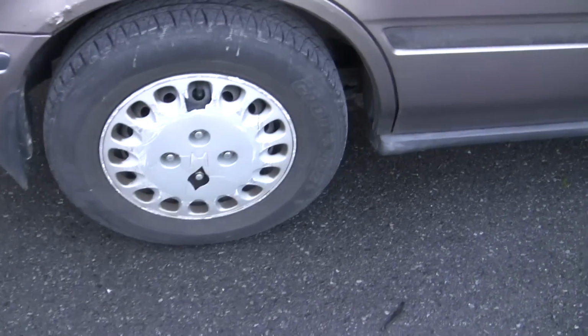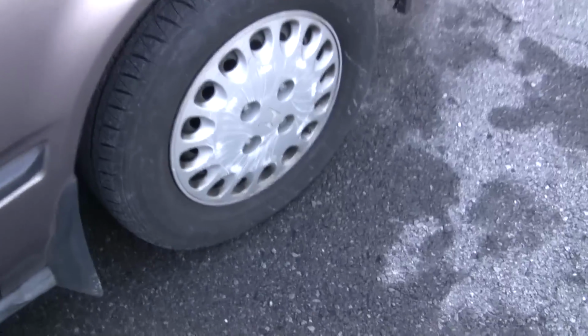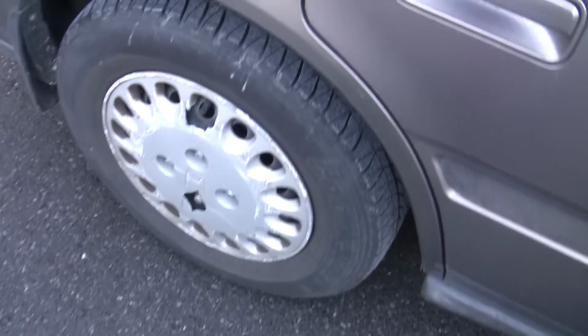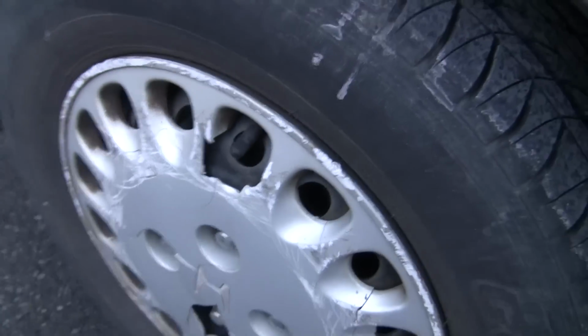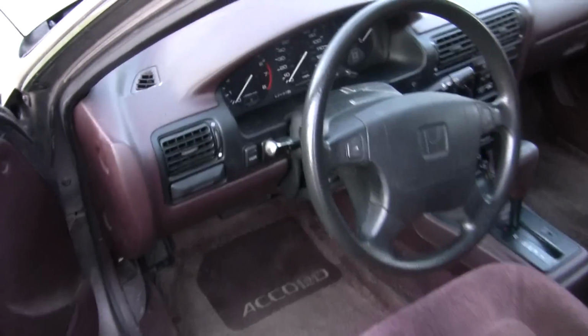So I went to put air in these tires and they had little nubs right there, and I went to this back one right here, and I guess at one point someone must have gotten a little frustrated. They couldn't get the air hose in there, so they kind of just tore this whole chunk out. Whatever. But let's go ahead and take a look at this interior real quick.